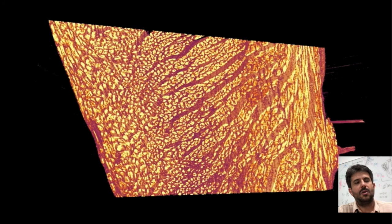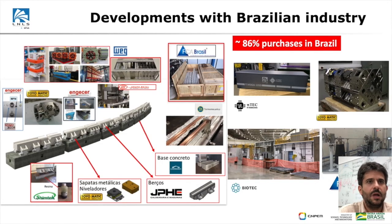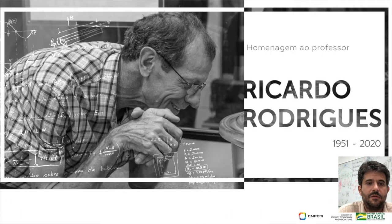As for all of these developments that I showed you, an important aspect of the project was the developments that we've done with Brazilian industry. From accelerator components to beamline components, detectors, hutches, and all the vacuum components. Many aspects allowed us to spend most of the investment of the project in the country, in Brazil, and develop industries that are now producing components for Sirius.